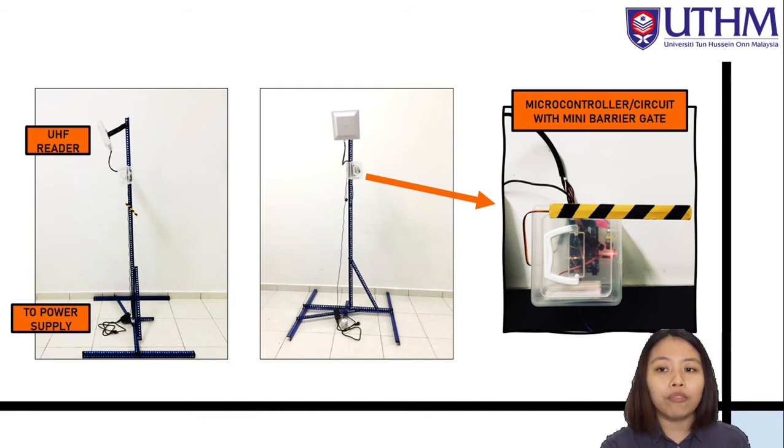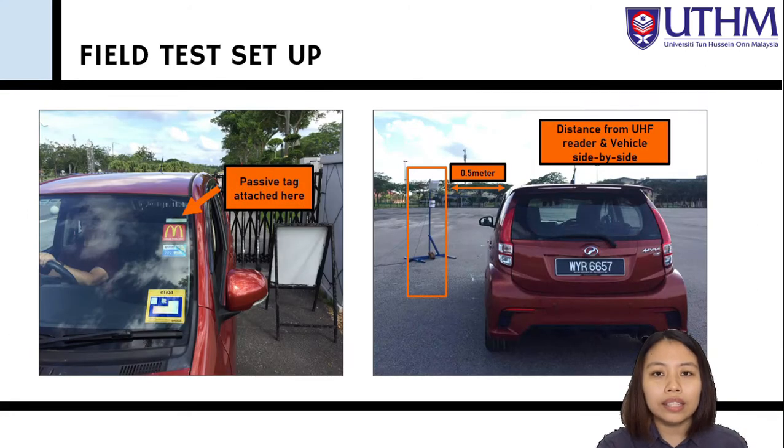This is the prototype of the system that consists of the UHF RFID reader, microcontroller, and circuit with barrier gate. Next, this is the setup before the field test is conducted.